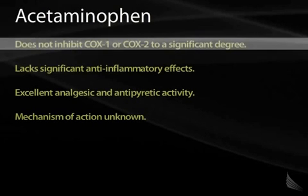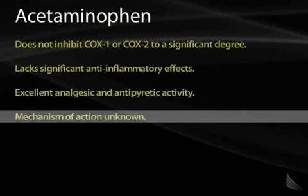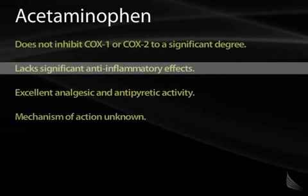Acetaminophen is not a COX-1 or COX-2 inhibitor, but it is an analgesic and an antipyretic. It's also known as Tylenol. Its mechanism of action is pretty much unknown, and it's not anti-inflammatory. It's thought to work in the hypothalamus.